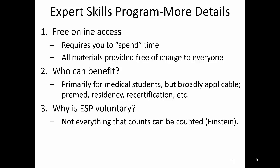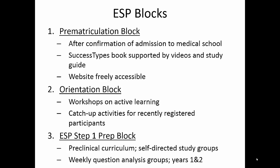We can now take a look at the ESP as an orchestrated set of activities that train expert learners. Our program is divided into 3 main ESP blocks. The pre-matriculation block is ideally completed prior to arrival at medical school. This block uses the online Success Types book, a video series, and a companion study guide that shows you what you should be learning. If you're coming to Texas Tech, we send you an email invitation to participate in the program shortly after you confirm our offer of admission.